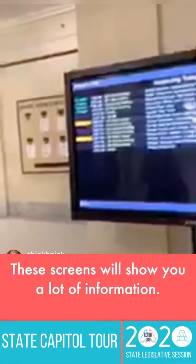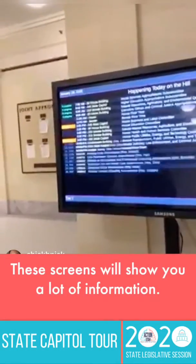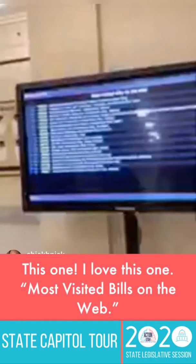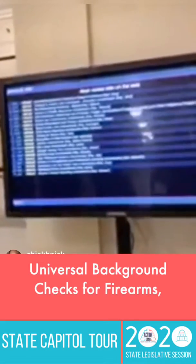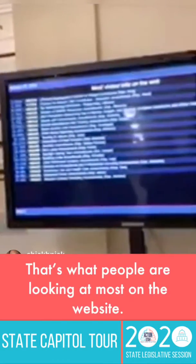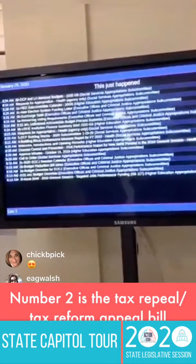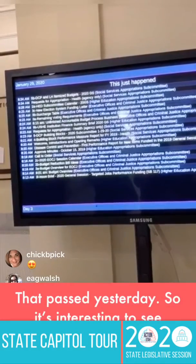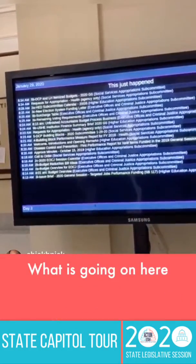There's also a screen here. You're going to see screens throughout the Capitol on this floor. These screens will show you a lot of information. Sometimes they'll show you this one. I love this screen. The most visited bills on the web. Look, universal background checks for firearm purchases is number 1. That's what people are looking at the most on the website. Number 3 was the tax reform repeal bill that passed yesterday. So it's interesting to see what is going on here.